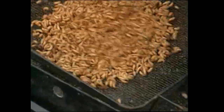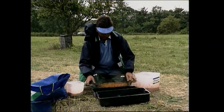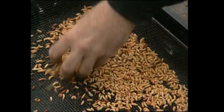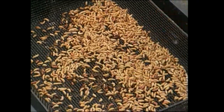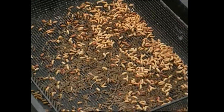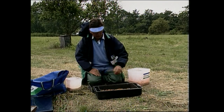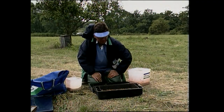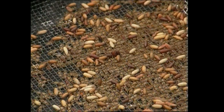As you put the maggot on the riddle, shake all the old maize through and run the bait through. As you can see, straight away we're left with a few dead skins, a few casters, bits of grass and all sorts of things in there.